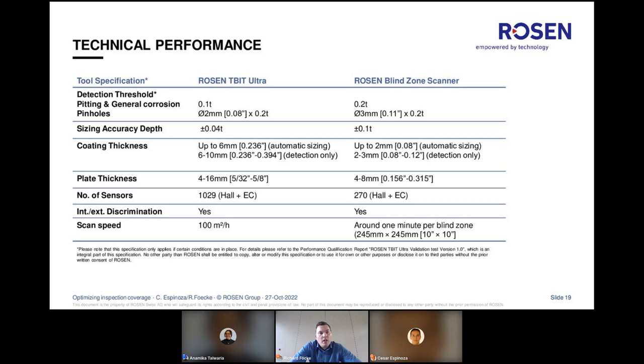A small comparison of the technical performance of the T-bit and the blind zone scanner. As you can see in the details here, the performance of the T-bit is still better than the blind zone scanner, and that has certain reasons. We did the design on purpose. The blind zone scanner is manually pushed to increase the inspection speed and to be flexible, which also has some downsides. We have a smaller magnet, so we can only cover plate thicknesses up to 8 millimeter, where the T-bit can do 16. We can cope with coating thicknesses up to 2 millimeter for feature sizing, up to 3 for feature detection with the blind zone scanner, where the T-bit can go up to 6 millimeter.